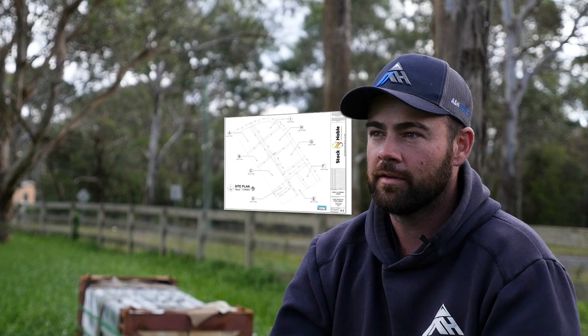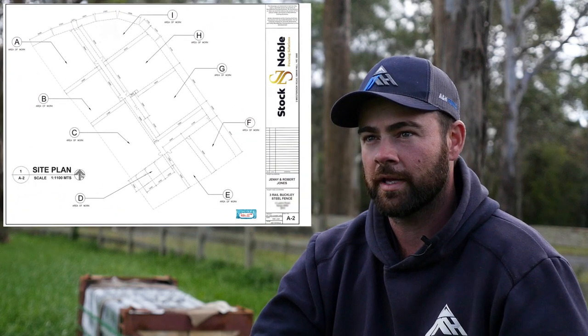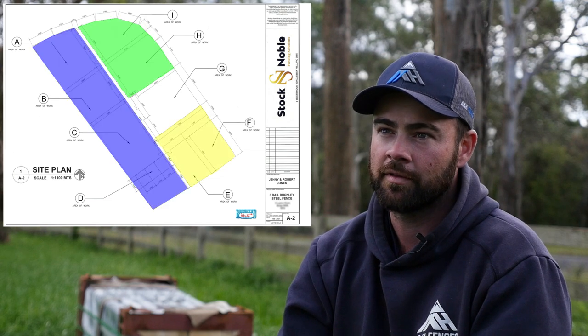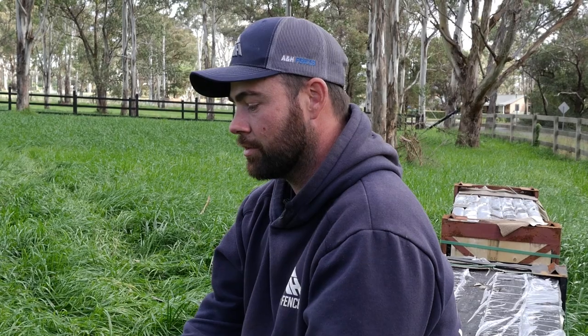Approaching this job, we looked at it from a plan point of view. Stock and Noble provided a very detailed CAD style plan with a full cutting list for each paddock. So then all we did was divide the project up into thirds. We attacked it like we would any other job, but it was just the size of the project that had to be divided because there's so many metres in this job.